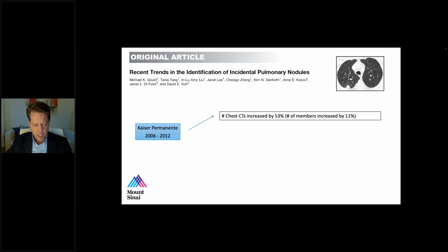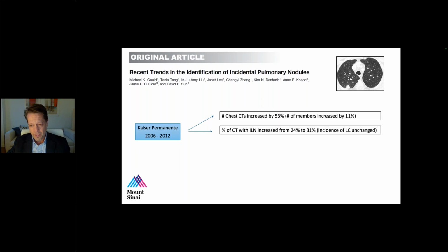Chest CTs in any healthcare system, but at Kaiser Permanente over the 7 years that I'm showing here, increased by 53%, while the number of members increased by only 11%, meaning that more CTs are being done year after year. And the percentage of CTs with lung nodules is also increasing from 24 to 31%, whereas the incidence of lung cancer in that period of time did not change. It's not that there are more lung nodules, it's that the radiologists are becoming more sensitive to reporting them. And this I'm talking about almost 20 years ago. So that has increased up until today at rates probably much higher than this.